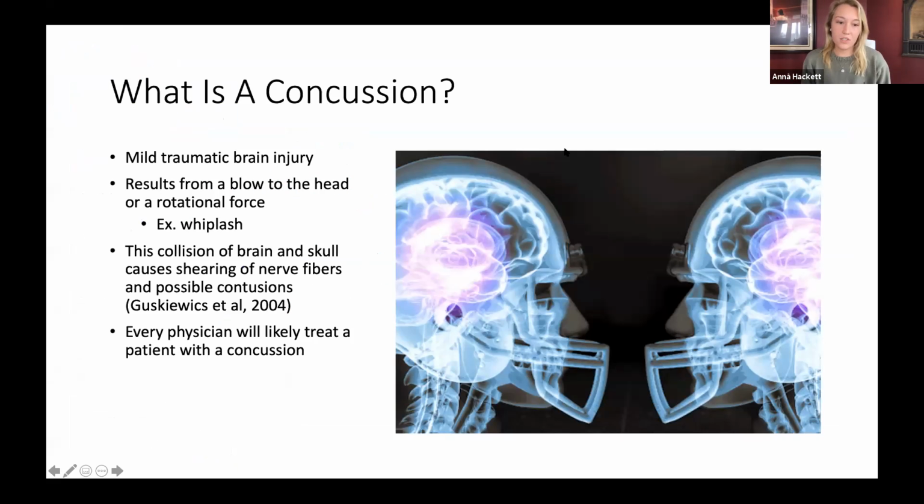So what is a concussion? A concussion is a mild traumatic brain injury. It results from a blow to the head or a rotational force, such as whiplash. This collision of the brain and skull can lead to shearing of nerve fibers and possible contusions. And it is so common that it's likely that every physician will treat a patient with a concussion at one point.